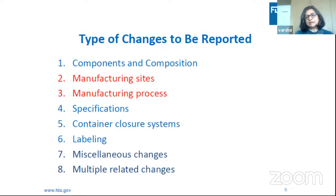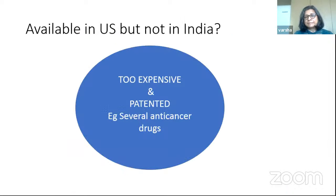So every time again, the regulator has given guidelines on when you need to take permission, what you need to do, what is prior approval. So all these become a part of the changes which are given in the guidance document.